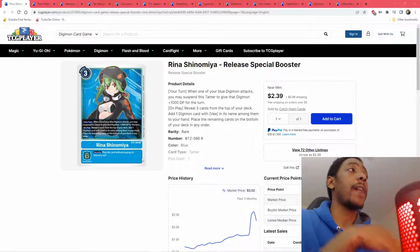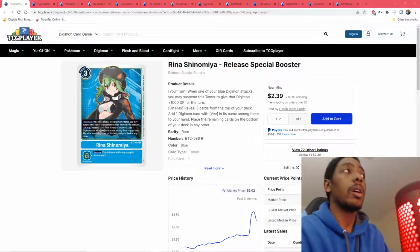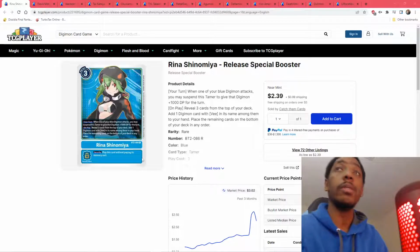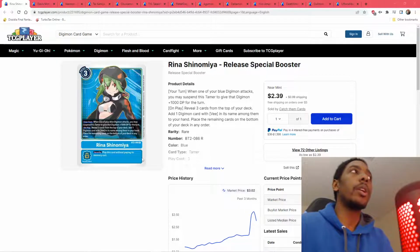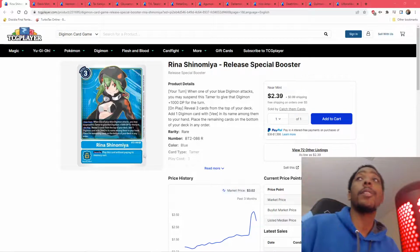You're pretty sure you have it in your box somewhere if you bought a lot of BT 1.0. Maybe this one came from BT 1.5, to be honest with you. It may have come in 1.5 because of the Vmon stuff, but this is one of those tamers where if you have it and you want to get rid of it right now, go ahead and do so.